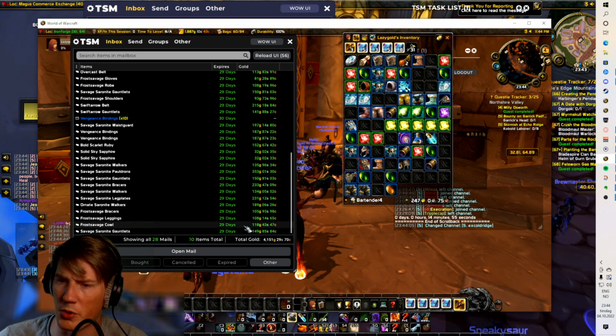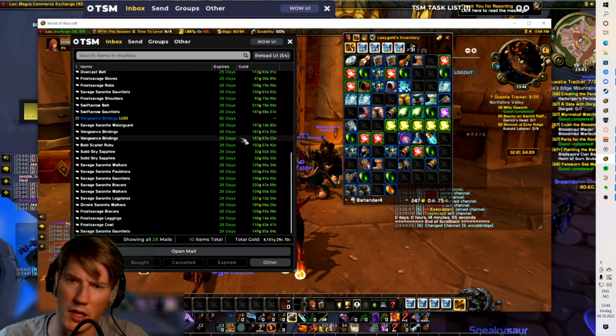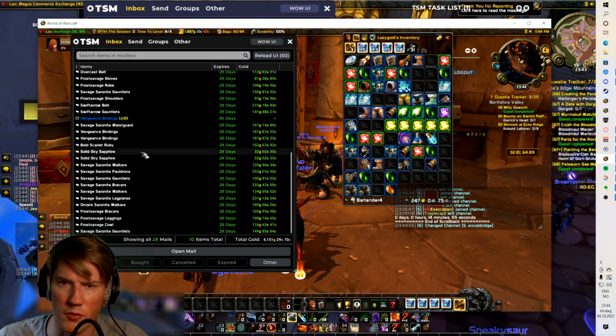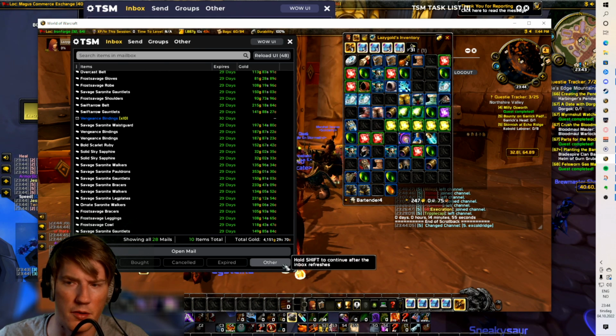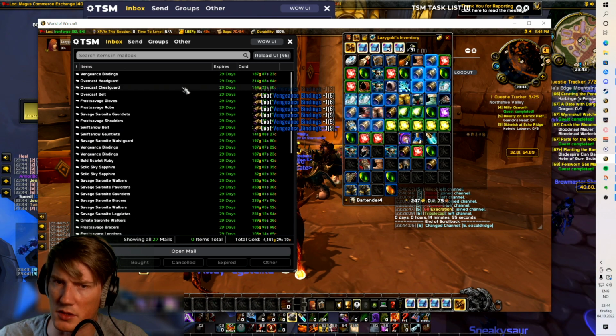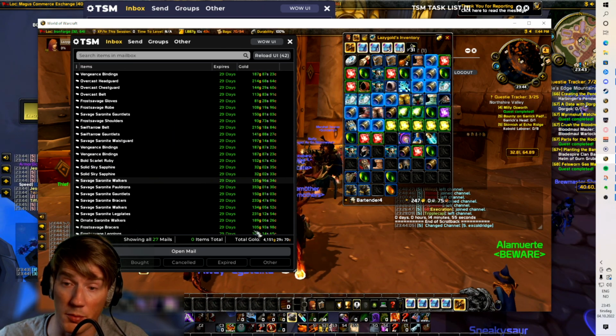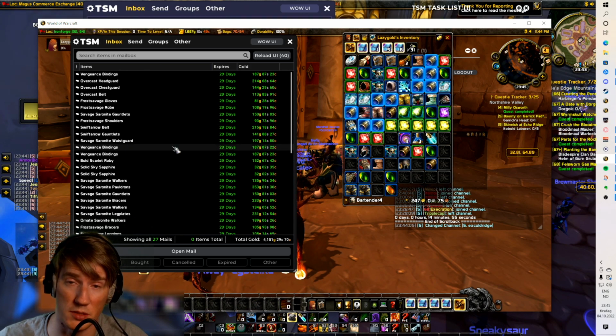this is just from reposting for the last 2 hours. There's a lot of the rare PvP gear here, a lot of it. It sells really, really well. We have 4,000 gold coming in just from a couple hours. Probably half of this is profit.